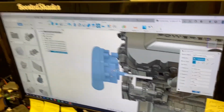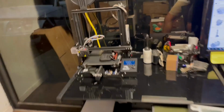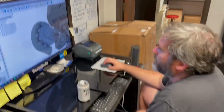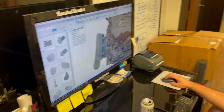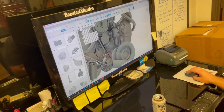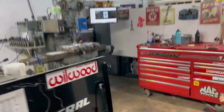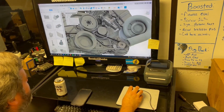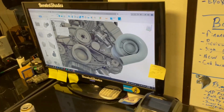Make the 3D model, and then it's usually smart to 3D print it before running it on the CNC machine, just to make sure how it is in the computer is how it's going to fit on the car without wasting a bunch of material. So model it up, and then you 3D print, and then once that's proven, then we load the files into a big machine from the 80s that's been upgraded to make parts. And there you go.